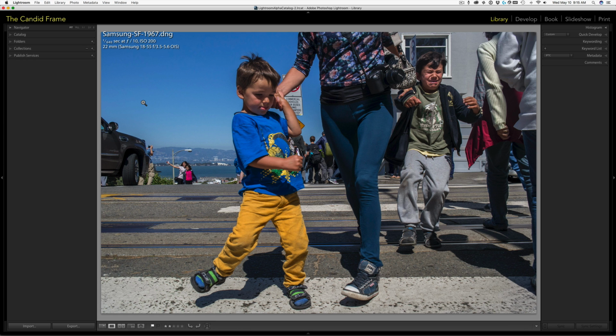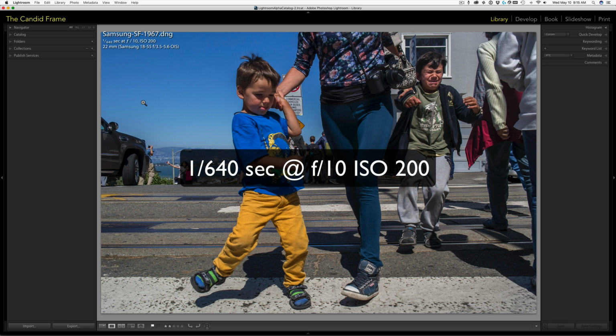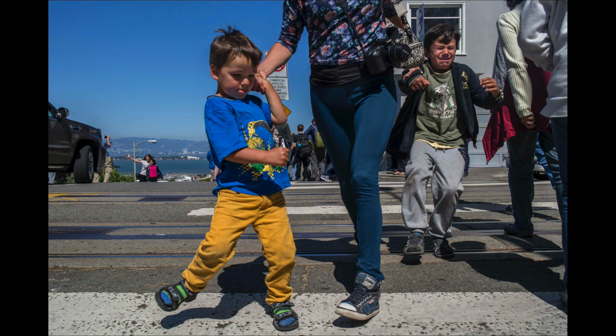Okay, here's a shot that I made with a Samsung NX500. The shutter speed was 640th of a second at f10, ISO 200. Now, one of the reasons I like intersections is that I can often plant myself right at the corner, and people can see me as they're about to cross the street, and I establish my presence there with my camera.